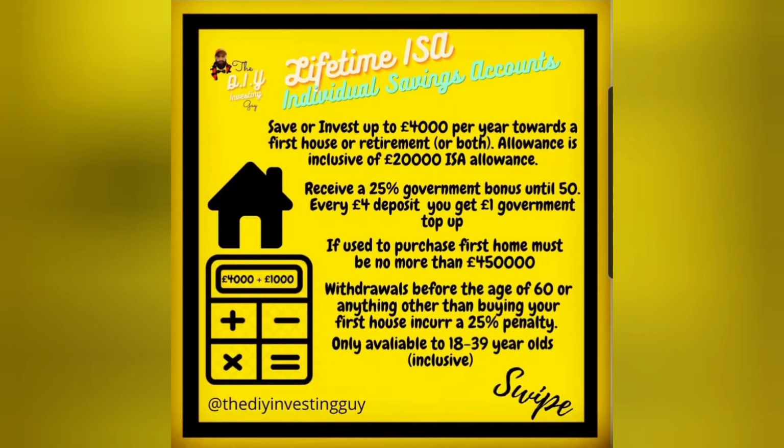So this is the thing. I wouldn't put your £4,000 in here straight up at the start of the year, because you don't know, you might need some money. I know you should have an emergency fund, but you'd never know what's going to happen. So I would put £300 a month in and spread it out over the year, because you might need the money before then. Because with the 25% penalty, you're getting a 25% government bonus, but you actually lose out. You only get 25% on the £4,000, which is £1,000, but they incur a penalty of 25% on the £5,000 as a whole, so you'd have a £1,250 penalty, which is £250 more than the bonus that you've received over the course of the year.